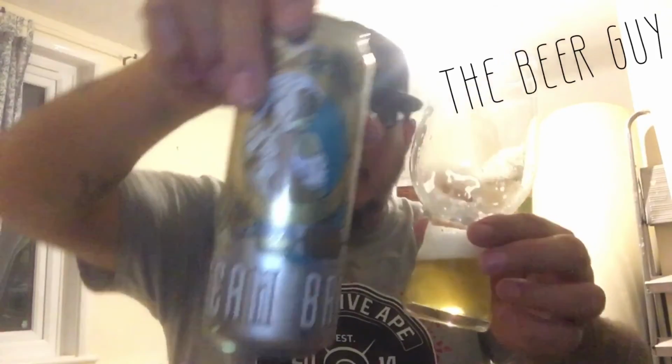So this was Steam Brew. It was purchased from a shop near my new home. German. It's a session IPA. It doesn't really scream IPA. It's something almost between an IPA and a golden ale. Very yummy. 4.9%. Maybe give that a go if you come across it.